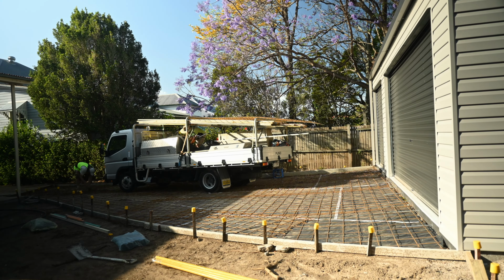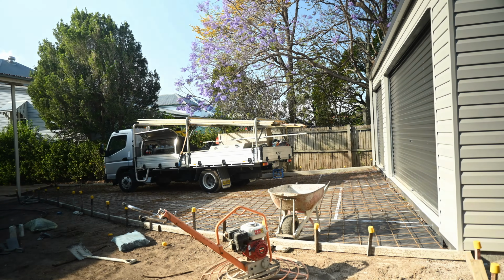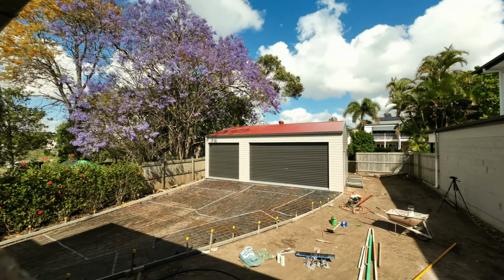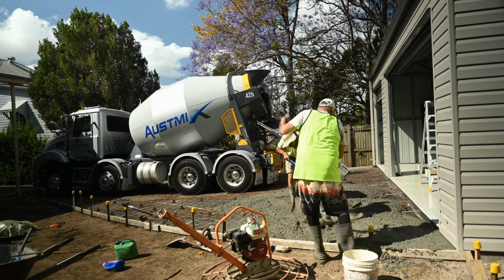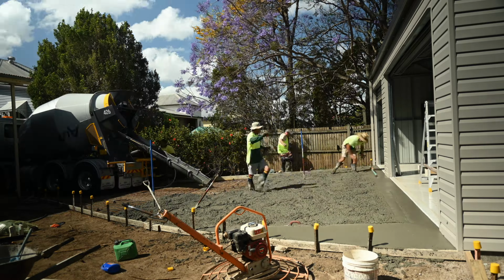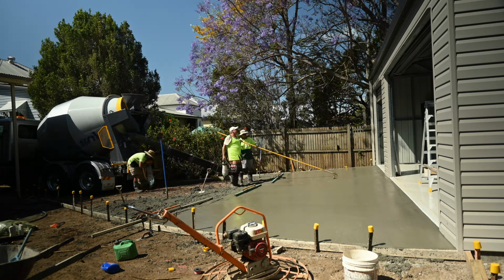On the day of the concrete pour, the guys were here bright and early. They took out all their equipment, getting it ready for the arrival of the concrete truck. It was a fine day for it, and my little man loved watching the trucks come and go. Once the first concrete truck eventually found the place, the guys had it levelled out just in time for the second. They had the whole driveway poured before mid-morning.